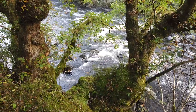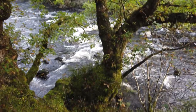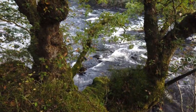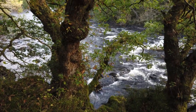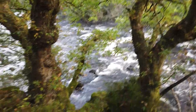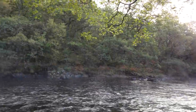Yeah, this looks like it would be a nice shot here, but I can't for the life of me see how I would get down there without breaking my neck. It's quite a drop. Maybe one from the other side. I'll try that next time I'm up, I think. Okay, I found a way down.